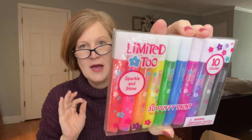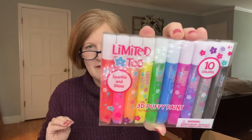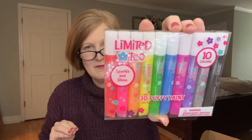I just think this is such a great idea for kids. All right, the next thing we have is by Limited 2. These are 3D puffy paints. Oh my gosh. When my daughter was little, it was all about the puffy paint. She wanted all the puffy paints. I would get them for her and she would unpuff. She would puff all of the paints in one sitting. They never lasted very long, but she had a lot of fun with them.